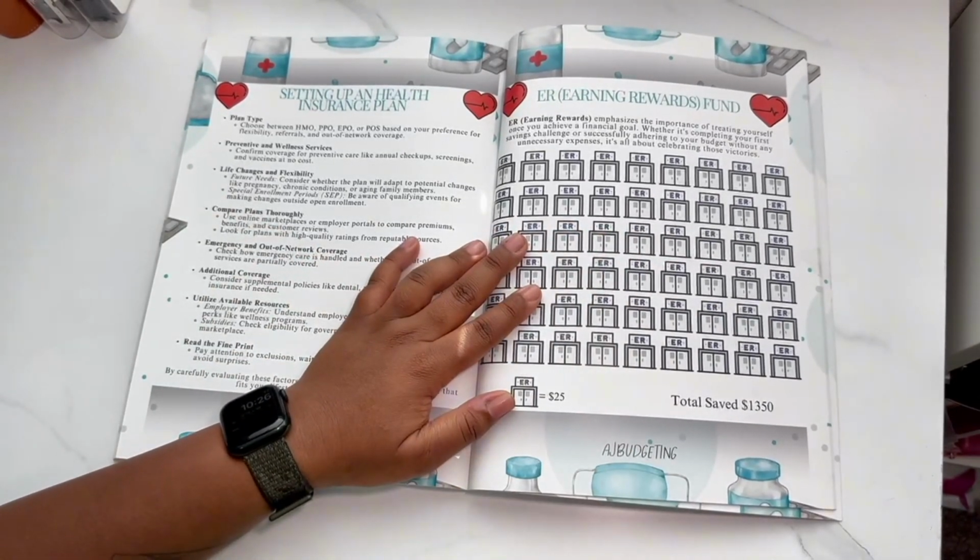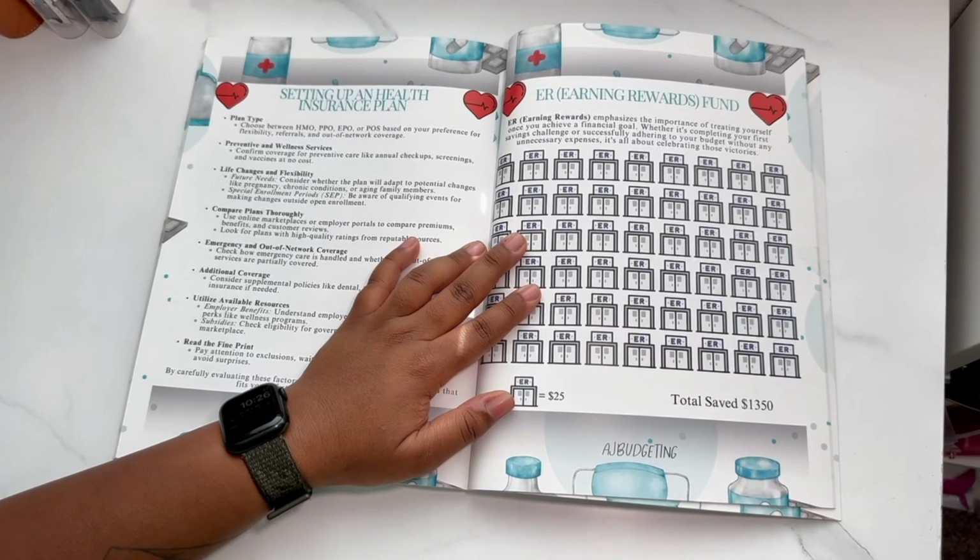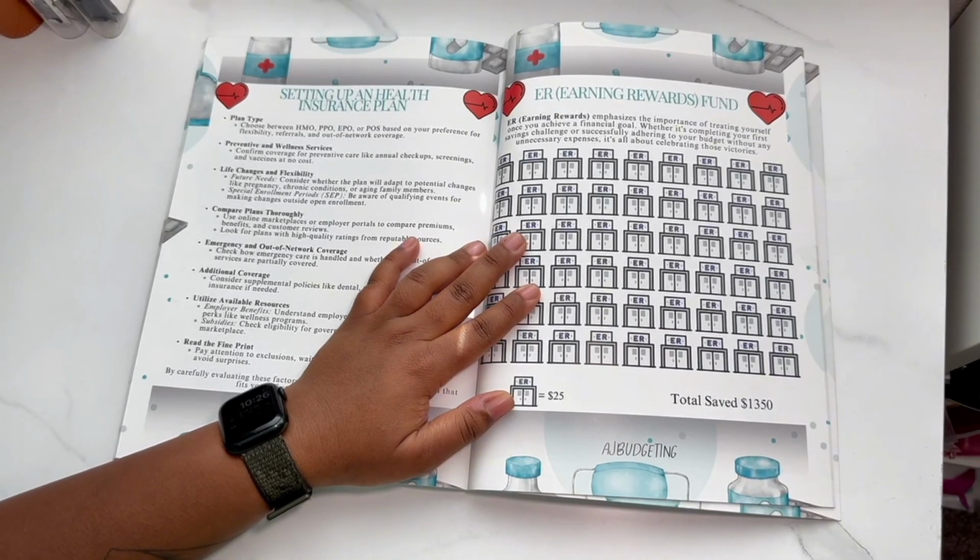And then for this challenge is a $25 challenge. And this is like our ER fund or earning rewards. It's just a treat yourself challenge, especially when you reach a goal.